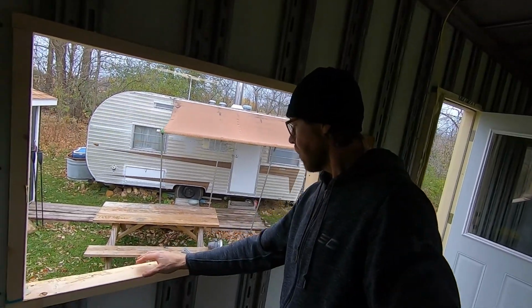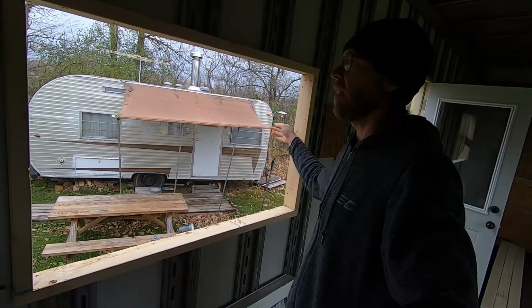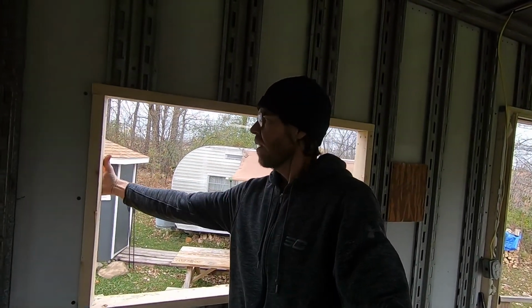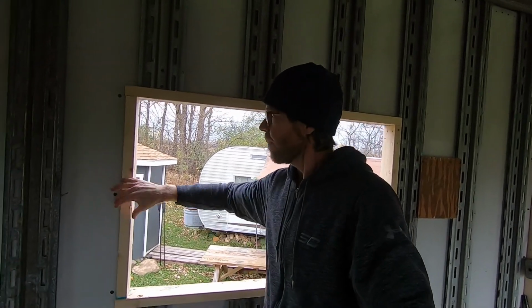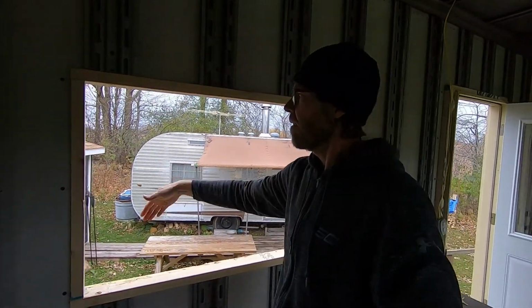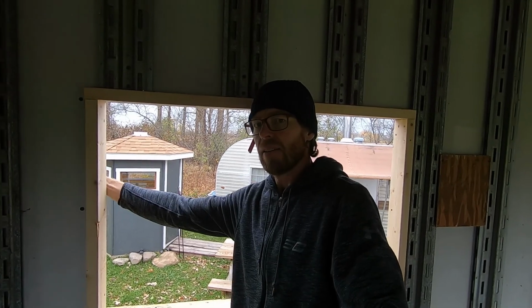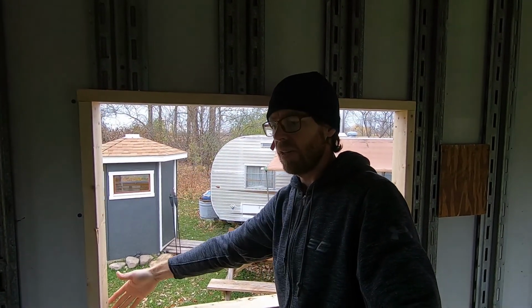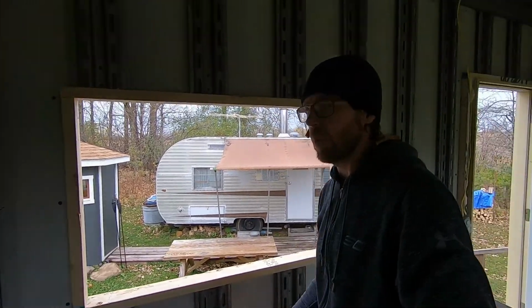Use kind of a scrubby piece here, but this is all boxed in. Now I'm gonna do the usual trick. Use the weather shield wrap. Wrap it, staple it on the inside, wrap it around on the outside, staple, and then I'll run some tape around the exterior to kind of seal that up after the window is in.